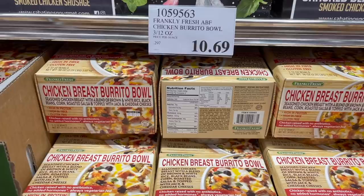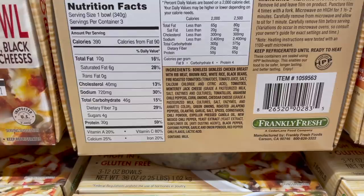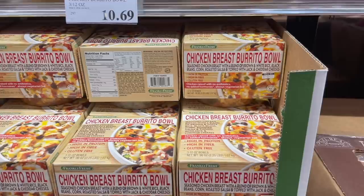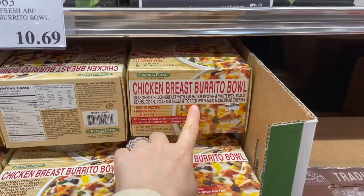I know a lot of you guys are on the go, and sometimes you don't always have the amount of time that I have to prepare things, and I totally get that. These are the ingredients on these guys, so obviously you've got some cheese going in there and milk and things like that. But other than that, they're gluten-free, and they're high in protein and high in fiber, which is awesome. Comes with seasoned chicken breast, a blend of brown and white rice, black beans, corn, so not corn-free, roasted salsa, and topped with cheese. And I'm pretty sure you just microwave these.